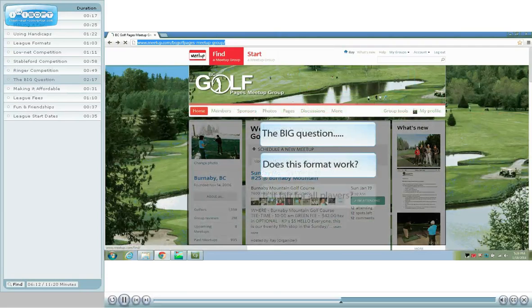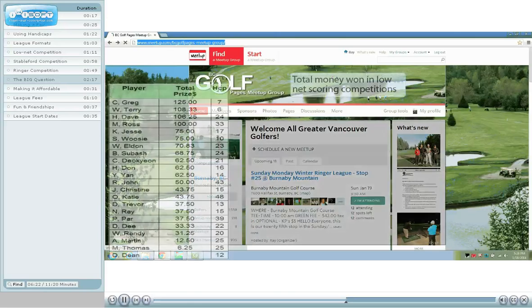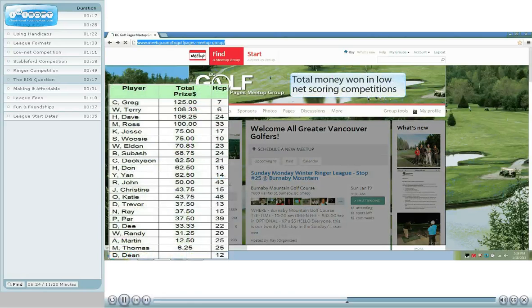Does this format work, and is it fair for all players? To find out, I took 10 past events from our Winter League and applied this new format to see how evenly the prize money would be distributed. This table shows the total money won from our weekly low net scoring competitions after 10 events. We can see that Greg with a 7 handicap won the most money, $125. Terry with a 6 handicap was second with $108.33.